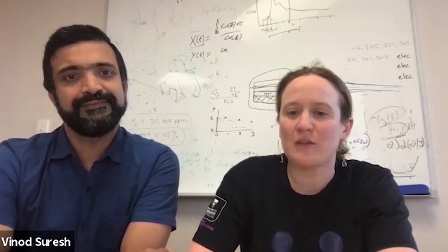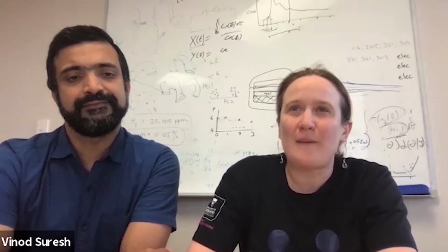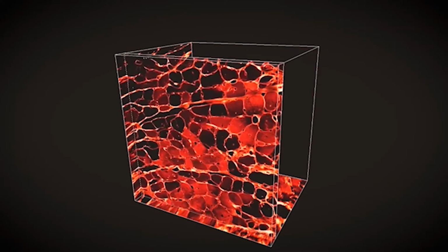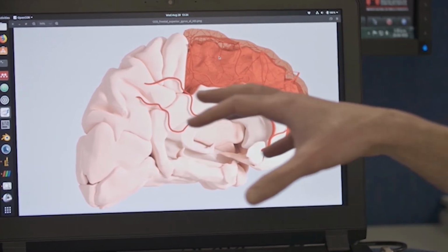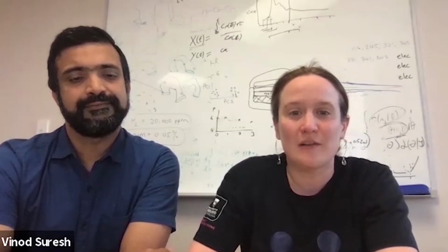So eventually one of the goals of our work here at ABI is to build a full virtual human. So that includes connecting up components of how our physiology works, from cells through the tissue to the whole body, and bringing together models of all those different organ systems that I've talked about before. So this will help us to treat a lot of diseases that are currently problems in New Zealand and worldwide.